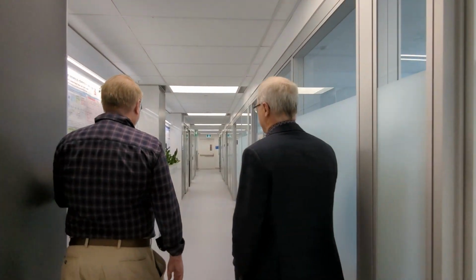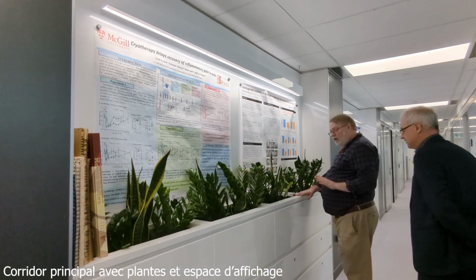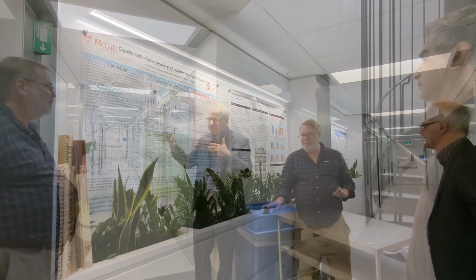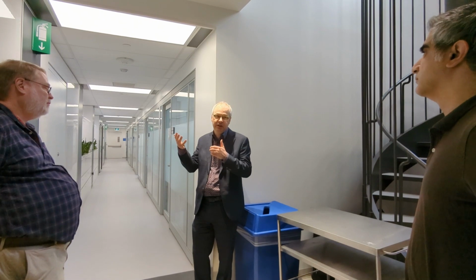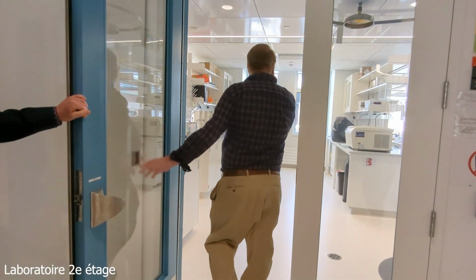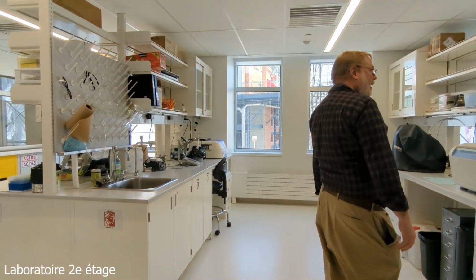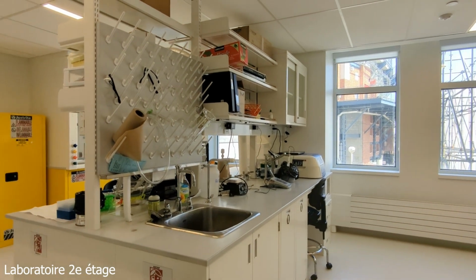In a well-designed space, we have flowers, we have artwork, etc. It means that it's inspiring. There's also a sustainability aspect of making space more efficient. I'd call that efficient, if you have open labs versus closed rooms.